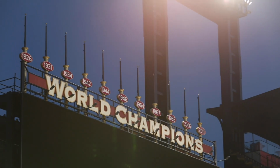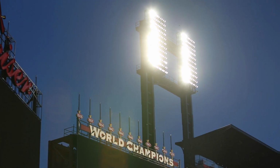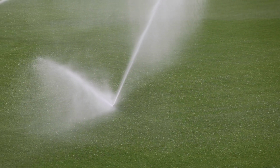Shows that from a technical standpoint it's 90% of the quality of natural light, compared to our old lighting system, which was like 67%. So I think they'll notice that when they come into the park.